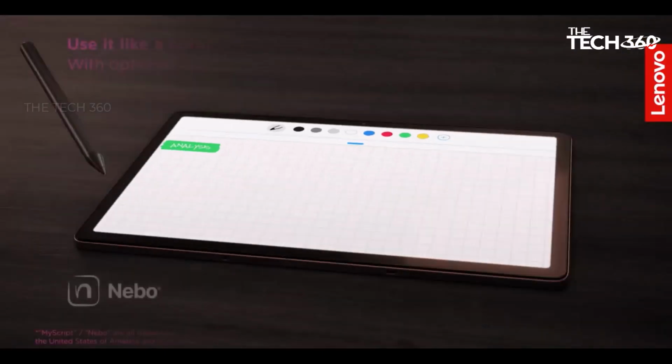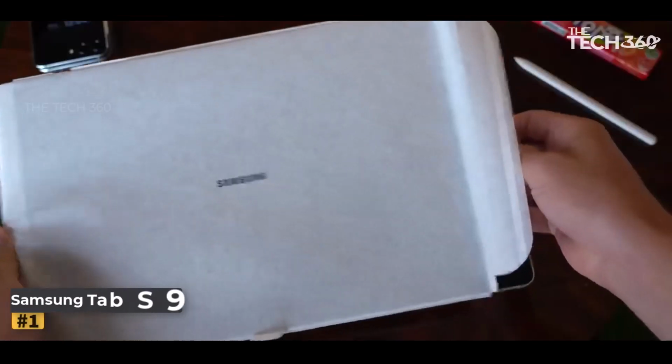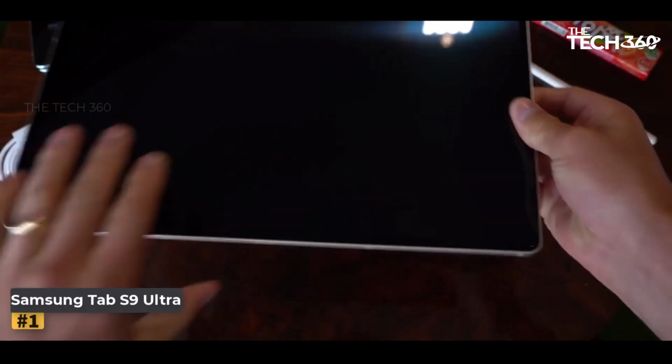Okay, so let's get started. Number 1. Samsung Galaxy Tab S9 Ultra.